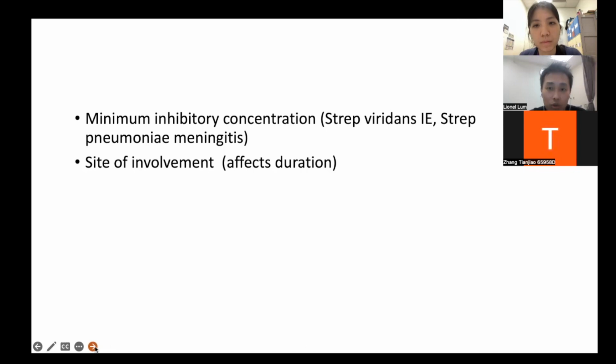The treatment for strep is usually our good old penicillin. Ceftriaxone is second line, but if it's sensitive to penicillin, I would suggest penicillin. The choice of treatment, whether it's penicillin or ceftriaxone, also depends on whether the strep is sensitive to penicillin. And we look very closely at the minimum inhibitory concentration when we are looking particularly at sites where you need good antimicrobial penetration. So for example, strep pneumonia meningitis, we are looking at rather low levels of penicillin MIC of 0.06. If it's more than 0.06, sometimes we actually move the patient to ceftriaxone for strep pneumonia meningitis.